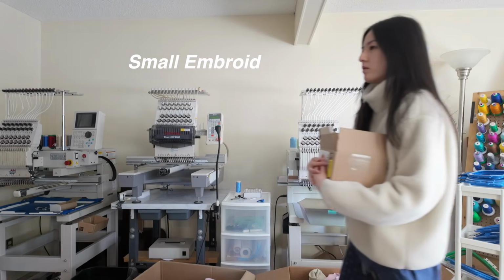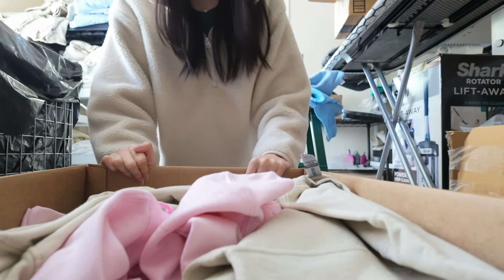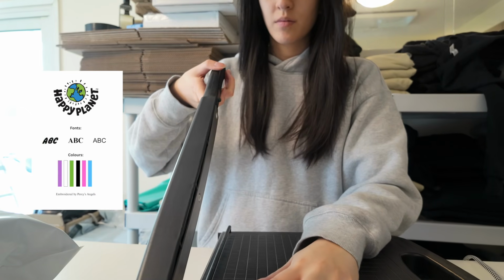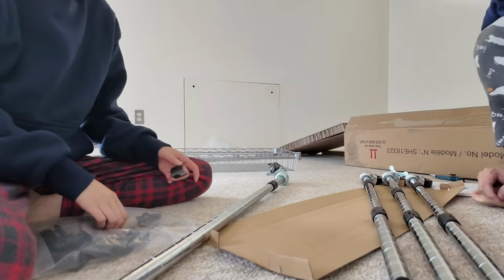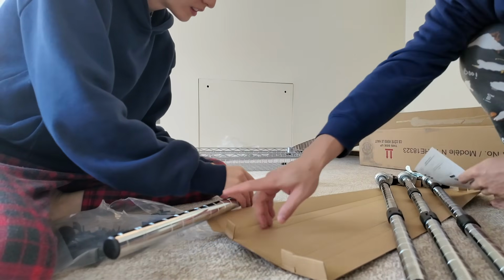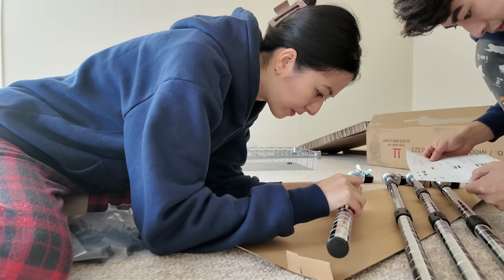For those of you who are new here, my name is Yanis and I run a small embroidery business from my home called Percy's Angels. We've got 3 live embroidery events coming up in the next 2 weeks, so it's been a lot of prep lately, finding tables, creating embroidery menus, and testing everything to make sure it's event ready. It's definitely been a bit of a ride trying to pull everything together, but I am so excited to finally see it all come to life. In today's vlog, I'm taking you behind the scenes to show you how I've been getting ready for it all, from planning and packing to testing designs before the big days.